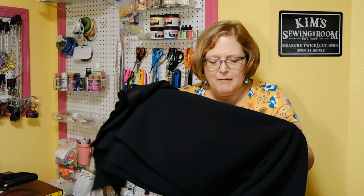So I was walking through Hobby Lobby and they always have the clearance out there in the middle, in the fabric area, and I'll look at it and I'll think, there's not much I want there. Well, this particular day they had Liverpool solids in a couple different colors, and they were only $3 a yard. So you know what I did? I bought 3 yards of black, because black, you need black anyway all the time.